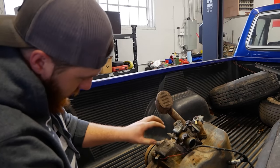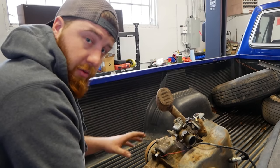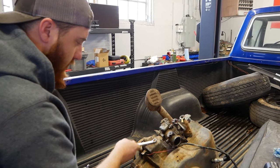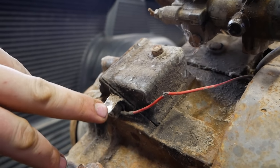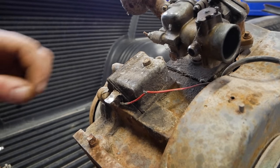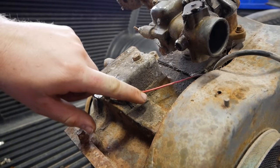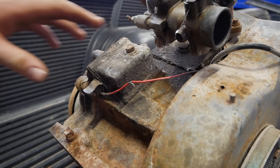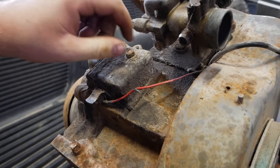Let's figure out what this thing's doing, why we don't have spark, and see if we can make it run. I haven't worked on many of these in Wisconsin, but I know the colors pretty well. I'm going to assume behind this cover is a set of points. And the way you would shut these off originally is you bend this detent and it grounds out this power wire to the coil and everything shuts down. What they've done is, I'm assuming, spliced in right here a kill switch up on the dash that grounds it out so you don't have to use this guy.